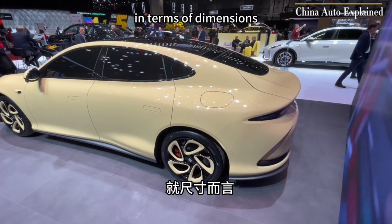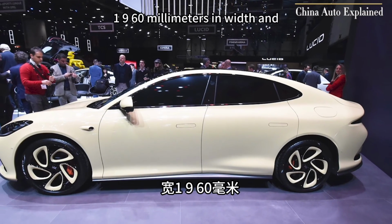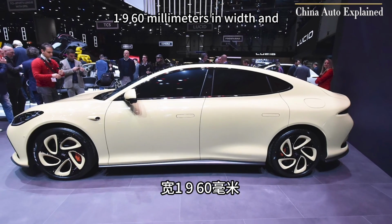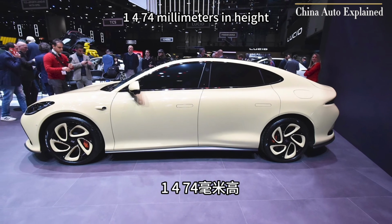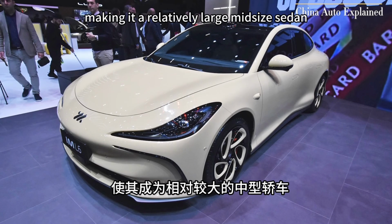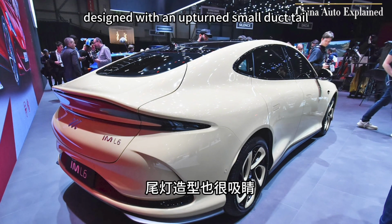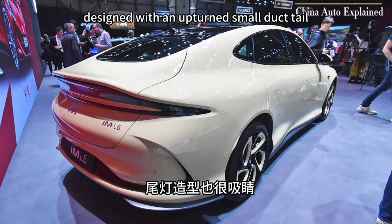In terms of dimensions, the new car measures 4931 mm in length, 1960 mm in width, and 1474 mm in height, with a wheelbase of 2950 mm, making it a relatively large mid-size sedan. The rear end is subtly designed with an upturned small ducktail.